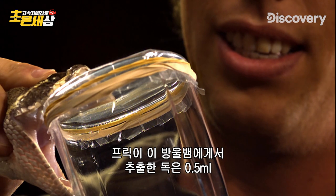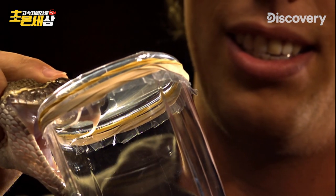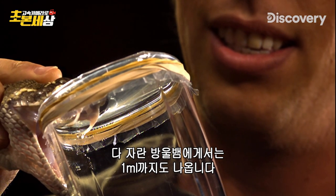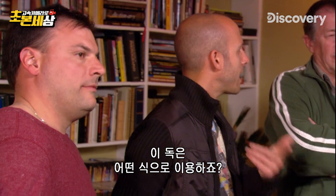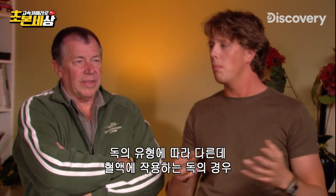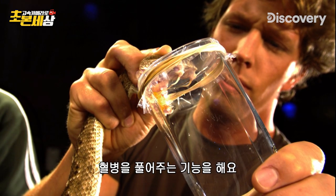Frake extracts about half a milliliter of venom from this rattler, more than enough to kill a human. Full-grown rattlers can yield up to a milliliter of venom. What types of applications would these venoms have? Depends on the type of venom, but you can have venoms that act on the blood. They can be used, for example, to dissolve blood clots.